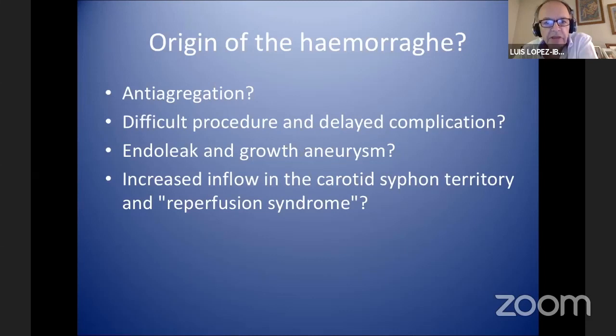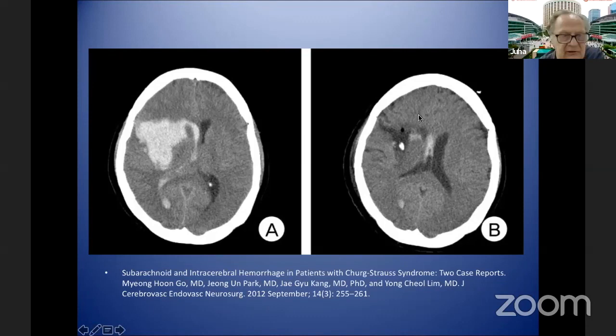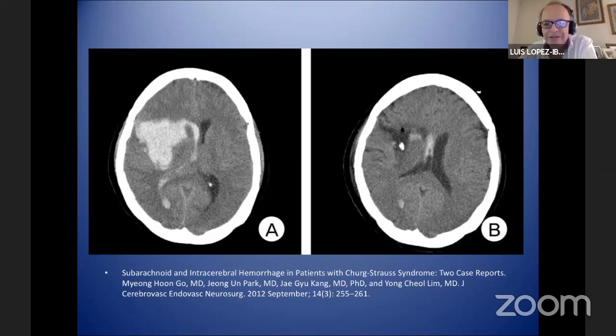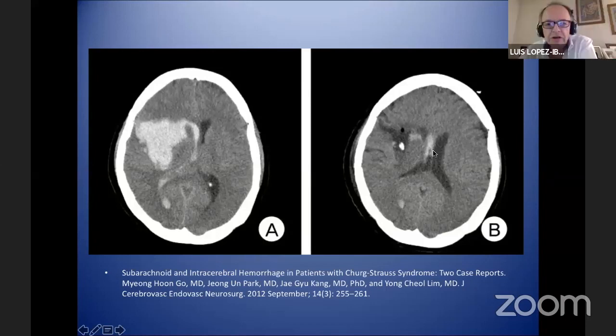I have a review of this pathology. It's one publication paper from Japan. No, sorry, it's from China. Two cases, it's Dr. Pak, with Churg-Strauss, with hematoma. Maybe Korea, Kimsa, Korea. Oh, Korea, sorry, Korea, see, Pak, Korea. And this is a control after.